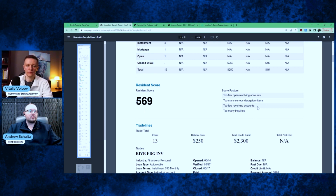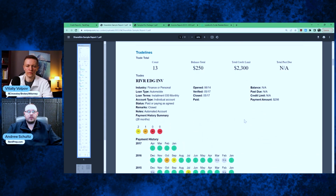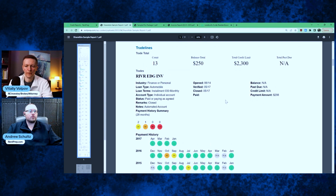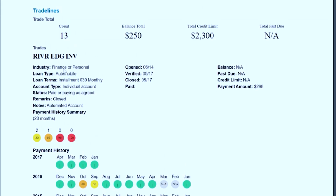So in this instance, on the sample report, you can see that there's some serious derogatory items, too many inquiries, too many or too few revolving accounts, things of that nature. The nice thing with the TransUnion full credit report is that you do get the account history as well, which is nice. I'm not going to sit and look through all of these, but I do want to point out a couple of things on this one because it's got some delinquencies in here. The nice thing is you can see essentially who the trade line is, what their balances are if they have one, what their payment amount is, things of that nature.